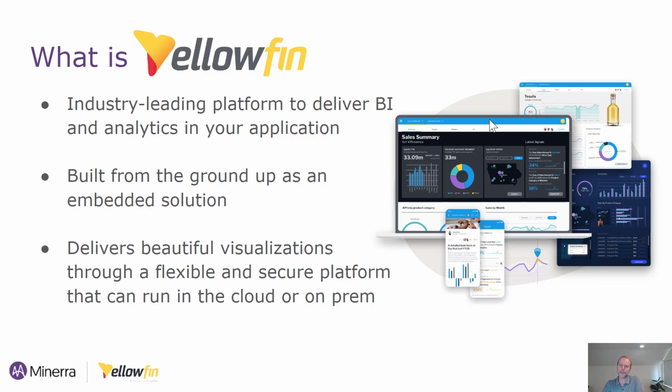So what's Yellowfin? Yellowfin is one of the products in the Idera family, and it was actually built in my hometown of Melbourne, and maybe about 3 years ago became part of the Idera family, and is an industry-leading BI platform. It has been recognized in Gartner, and really, Yellowfin's been built from the ground up as an embedded solution. So it allows you to embed analytics content, so presentations, dashboards, reports, and report builder user experience, self-service BI, into your application, and also white label the experience.